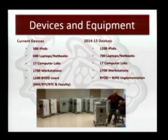On devices and equipment, this is kind of a this year versus next year, and I'll draw your attention to that very first bullet point. We currently have about 500 iPads. The picture there is Mark, one of Dr. Zalis's tweeted pictures, standing there with 12 brand new iPad carts that we will be sending out to the classrooms starting in August. We will also have some additional netbook carts, but for iPads, we went from about 140 to 500 this year. So we are working towards having additional mobile devices available for our students.